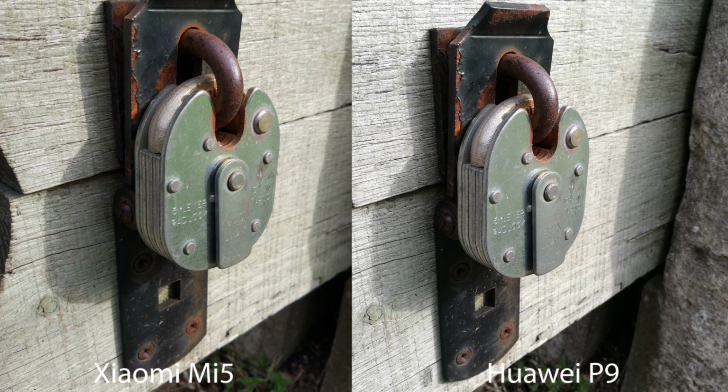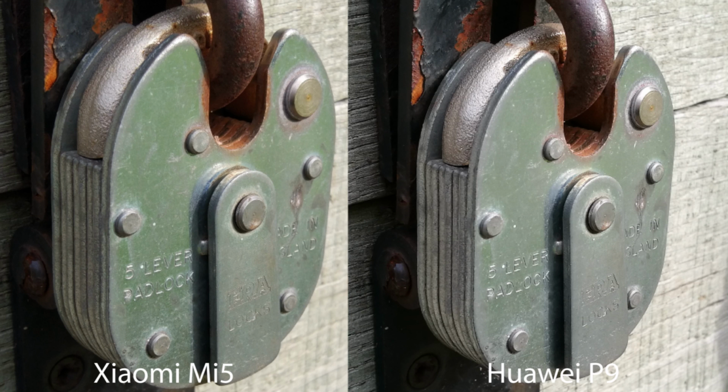Then we get onto this padlock here, and again I think the P9 takes it. It's much more colour accurate and it looks a bit more detailed and much sharper. If you look at the Mi5, again it is warmer, still a nice looking image, don't get me wrong, but I do think the P9 is more accurate and more detailed. And you can actually see that detail more when you crop in 100%, especially look at the text on the padlock. It's much sharper, much crisper. Again, like I said, both are nice images, but the P9 does take the win.